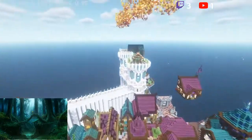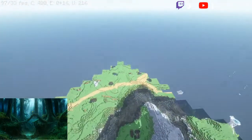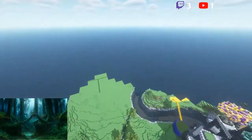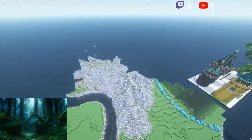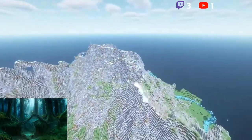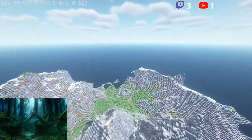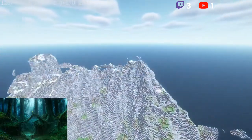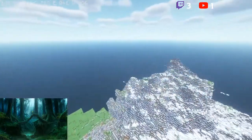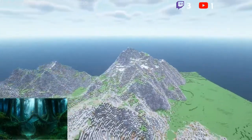Let's see. About this point, we're probably at about 1,000 blocks, give or take. Flying further this way. I actually have to move a little bit in this direction, just so I don't run out of mountains and stuff. We're getting towards about 2,000 blocks out. Somewhere around here-ish is about 2,000 blocks. 3,000 blocks is way out here. Okay, we're in the next valley. Yeah, so 3,000 blocks is somewhere about out here.